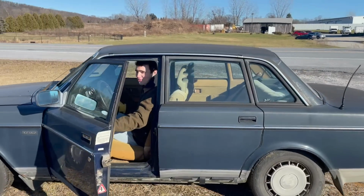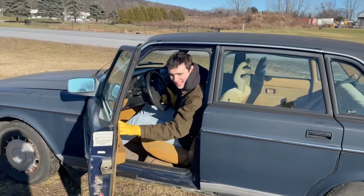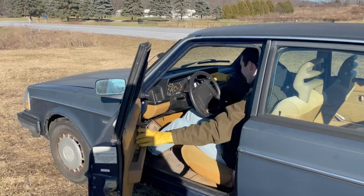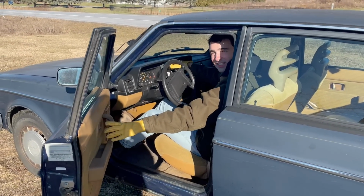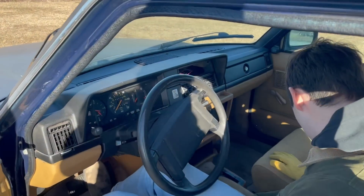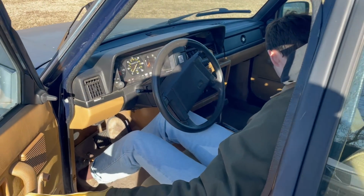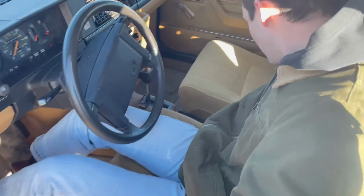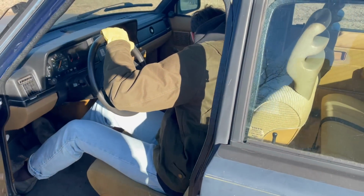How is it? It's running like a charm. Oh my god, it's like it's brand new. Beautiful. You got extra storage built in? Look at that. Oh, we got heated seats. You got heated seats in a 90s or 80s Volvo.